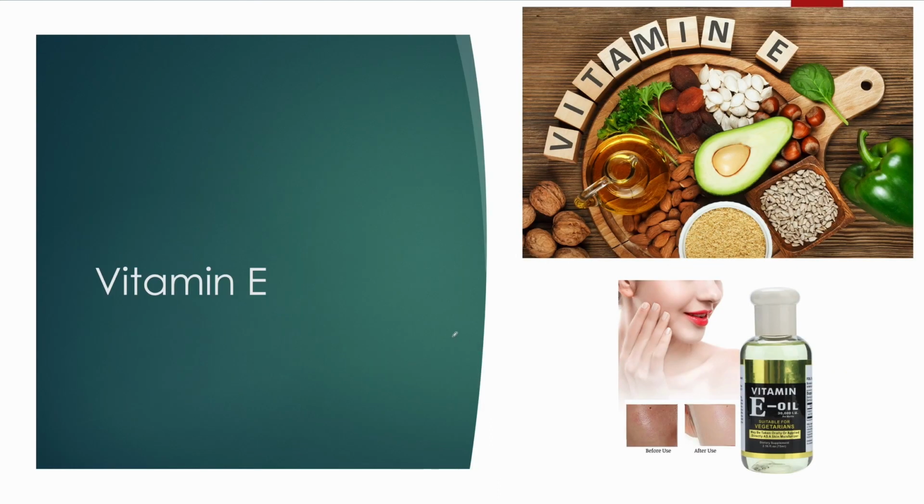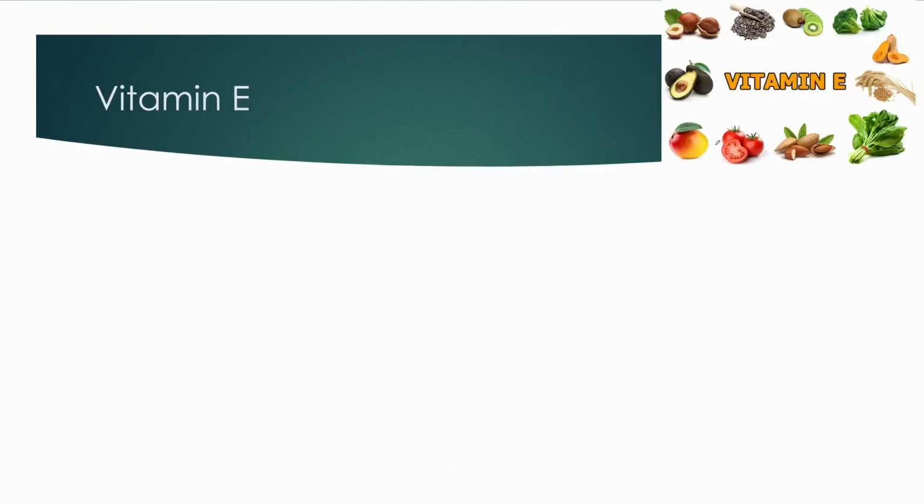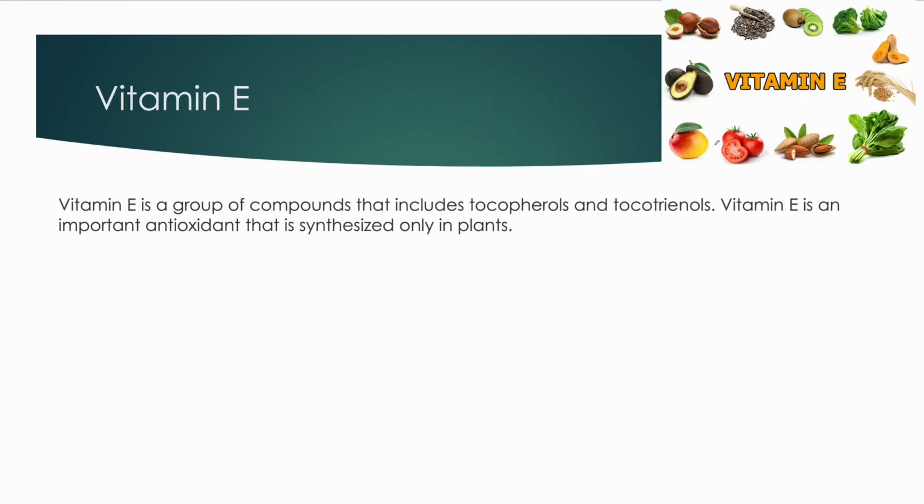So that's vitamin D. Now we're going to move on to vitamin E. We are on the third of four fat-soluble vitamins. As you can see, vitamin E is found mostly in things that make oils. So seeds, nuts, avocado, olive oil, and things like that. It has the tocopherols and the tocotrienols. It's antioxidant, and it's only from plants.